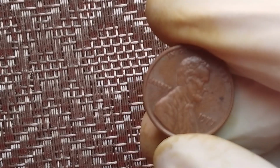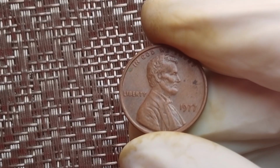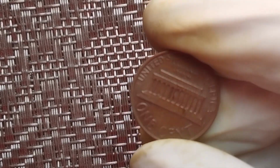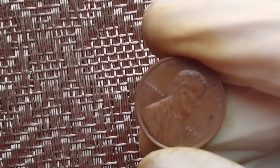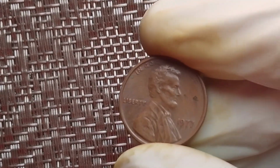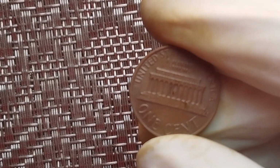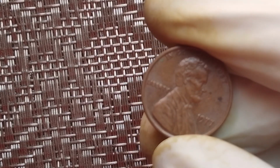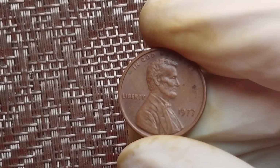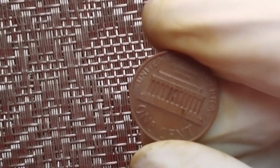What value ranges are realistic? According to a reputable coin value guide, a typical circulated 1977 penny is just worth face value, 1 cent, sometimes a few cents, maybe up to 2 or 3 cents, because copper is worth a little more than face. An uncirculated 1977 penny with no mint mark, P, in pretty good condition, say MS-65, a coin grading scale for mint state, might be worth a few dollars, up to perhaps $15 to $20.